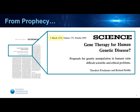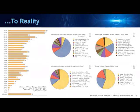These studies explore a vast array of applications spanning monogenic diseases, infectious diseases, complex neurodegenerative disorders, as well as liquid and solid cancers, and of course, so much more. So the figures here summarize clinical activity in the field of gene therapy up to about 2019. As you can see, the number of approved gene therapy trials has been steadily increasing over the years, with last year's record boasting 232 trials.